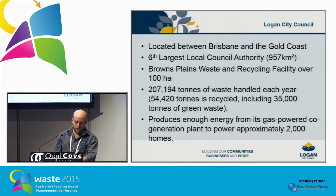Our Browns Plains waste and recycling facility covers over 100 hectares of land and handles over 200,000 tonnes of refuse each year. Over a quarter of that is recycled, and our gas cogeneration plant provides enough power for approximately 2,000 homes.